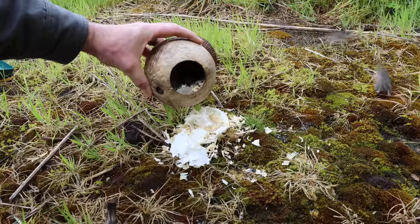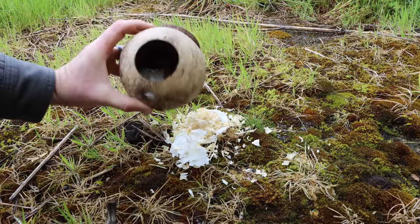It's a mouse stampede. I think that's all of them.